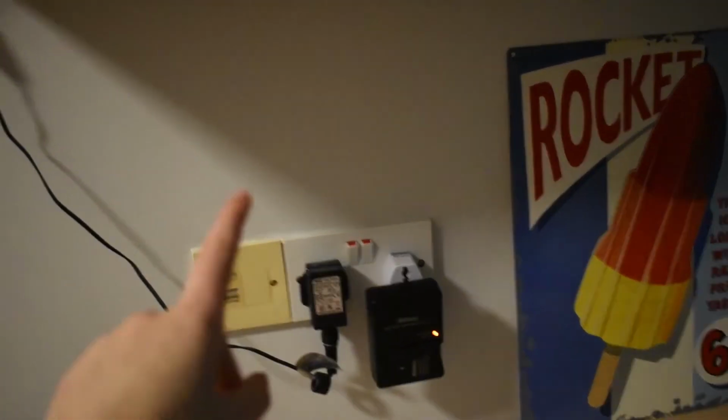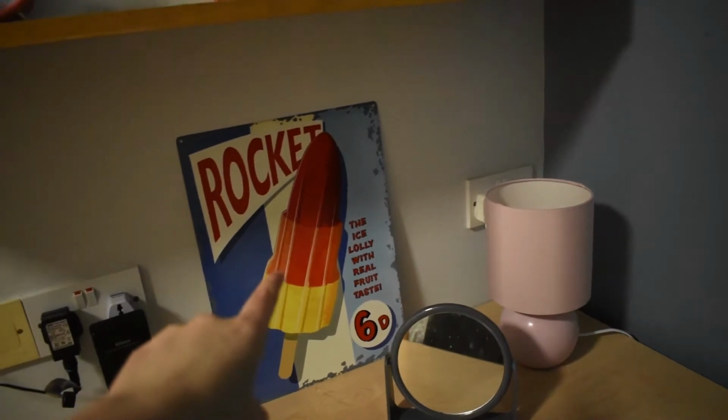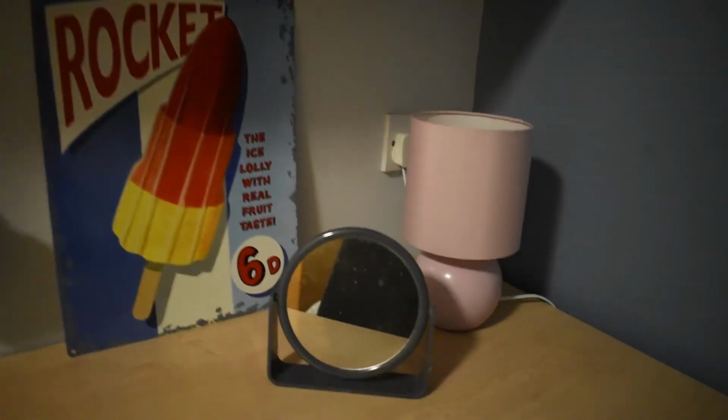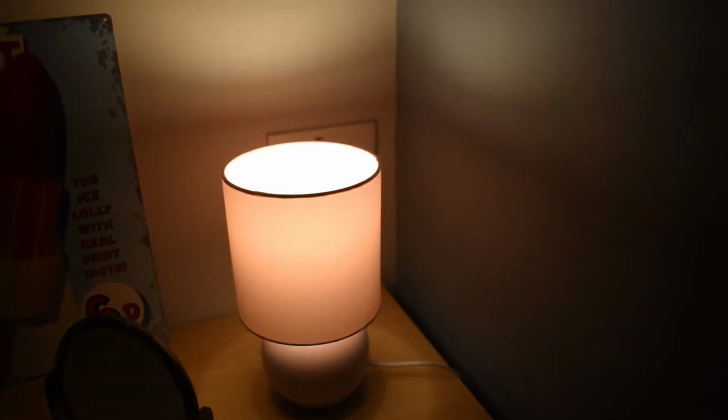You get two plugs. I think that's for like Ethernet cables and stuff, but I don't have one, so I never used it. Over here, I have the coolest little vintage Rocket Lolly sign. A mirror, do you want to say hi to yourselves? Hey, hi. And this cool lamp that I think was literally just like a fiver from Sainsbury's. It's pink and I like it.